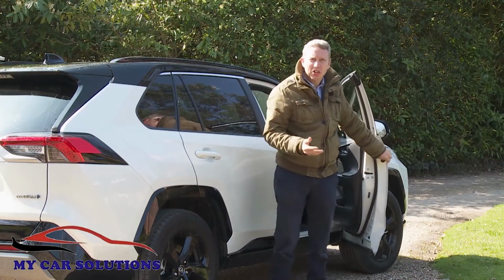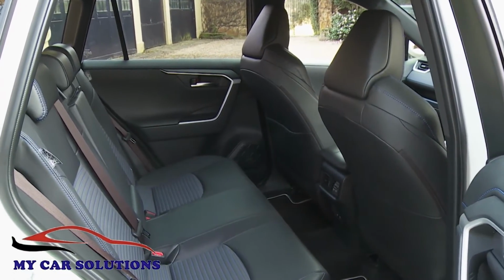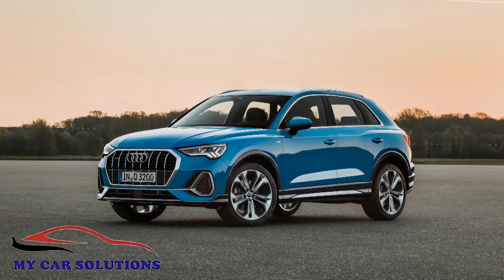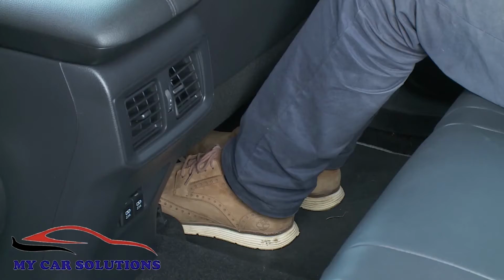Right, let's take a seat in the rear. Well, we're a little disappointed to find that this bench doesn't slide as it would in rivals like Volkswagen's Tiguan or Audi's Q3, but the backrest reclines for greater comfort on longer journeys, and headroom's good too, despite the lower roofline. Thanks to this 5th generation model's extra 30mm of wheelbase length, there's also plenty of room for legs and knees, and helped by the 10mm increase in body width, Toyota claims that lateral space between 2 rear-seated occupants has been increased by 40mm too. In other words, there's less chance of a couple of adults digging each other in the ribs.